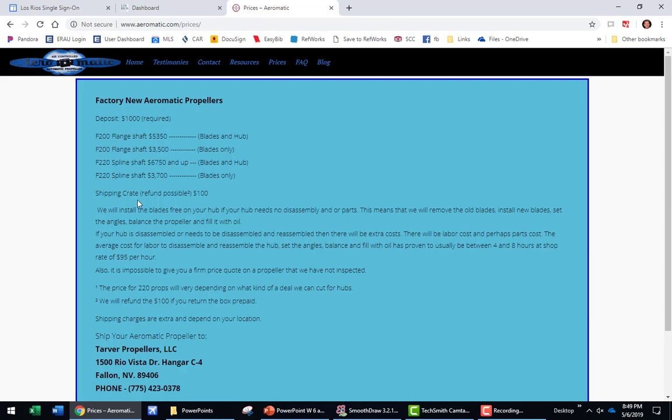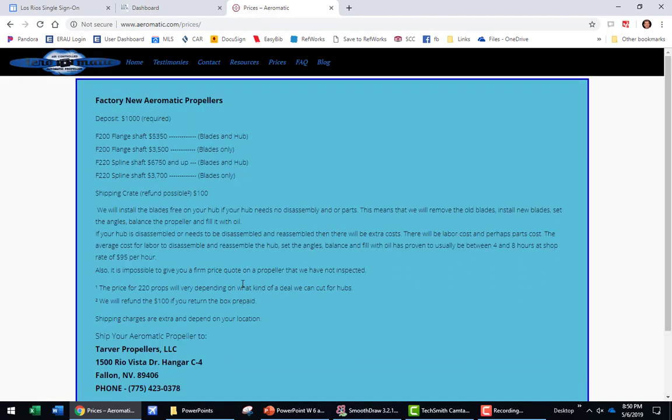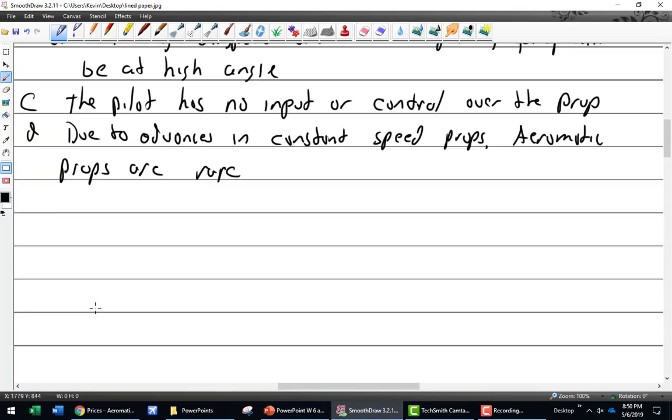Let's see. What are my costs here? Blades only. Blade and hub. So $67.50 and up. So somewhere between $67.50 and, I don't know what, $67.55, let's say. All right. So that's really all I can say about the Koppers, K-O-P-P-E-R.